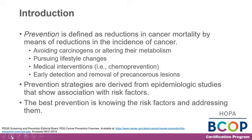Prevention strategies are derived from epidemiologic studies that show an association with risk factors. So it's really important to note that if you can understand the risk factors and how to address them, that's the best prevention method that we have.